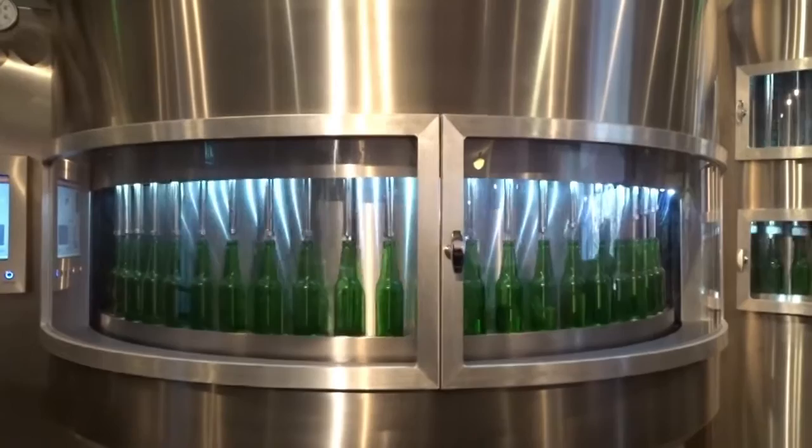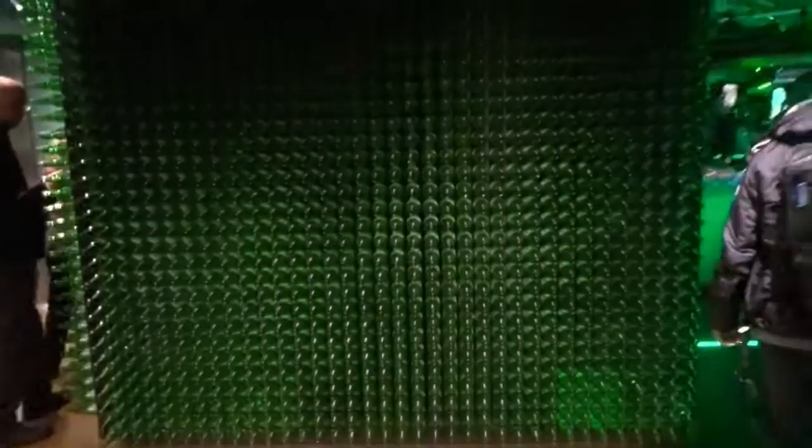We've just created our own bowl and we're going to collect it at the store at the end, which is pretty cool. So this is all made of Heineken bottles. And then it's all Heineken. How cool!